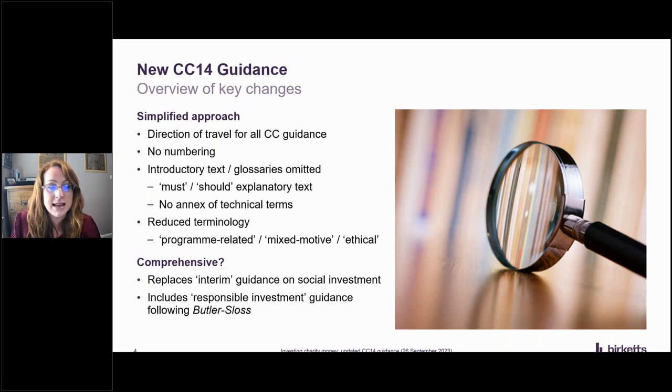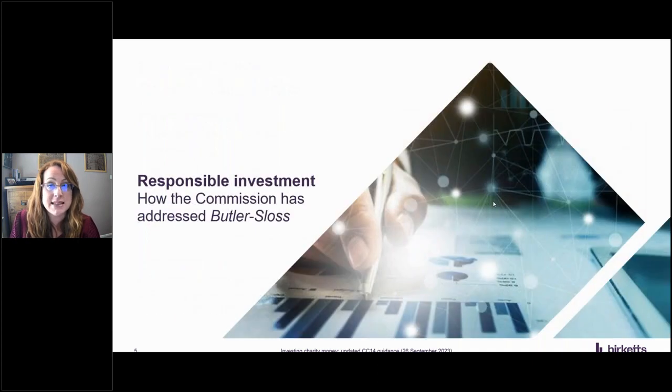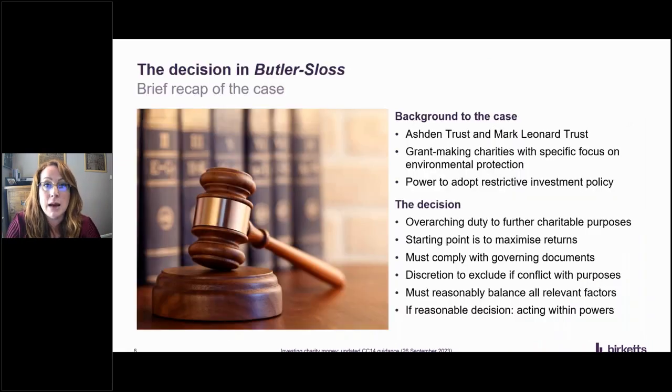Looking first at the Butler-Sloss decision, how is it that the Commission has reflected that decision in its new guidance? Well, before I touch on that, I'm going to just briefly recap the case. I'm sure most of you are very familiar with it by now, and we have got an article or two articles on our website about the Butler-Sloss decision. If that's of interest to anybody, you can find those by just Googling Birketts Butler-Sloss. And you will find the articles, or having a look on the insights page of our website and browsing through historic articles.